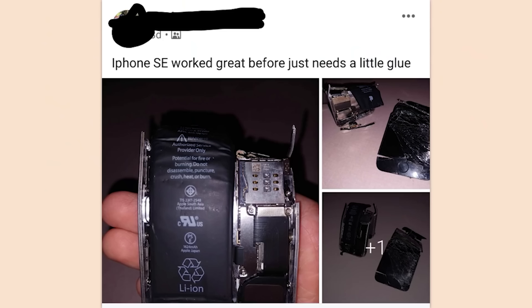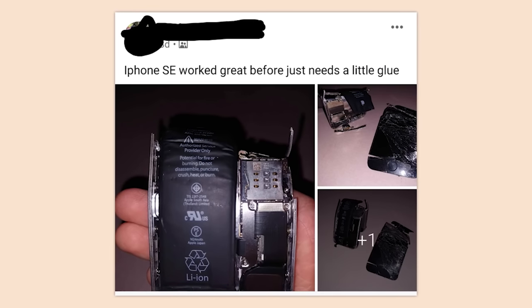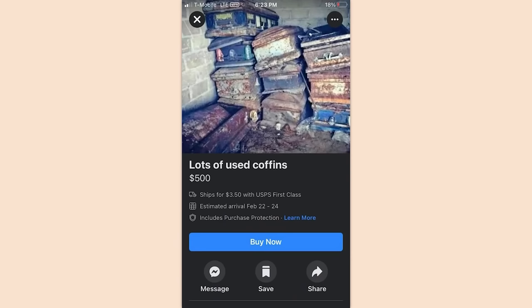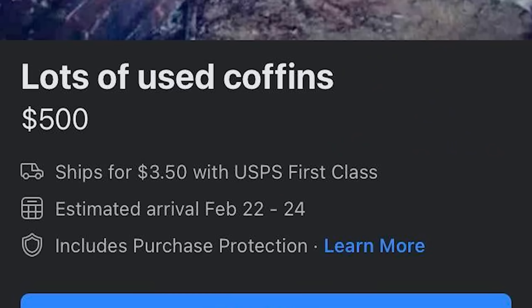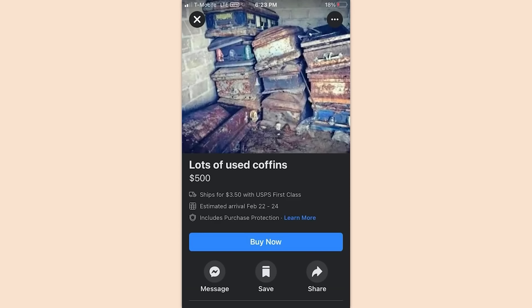iPhone SE worked great before, just needs a little glue. Yeah, just a little TLC, that'll spit shine right out. Lots of used coffins, $500. You know, the weirdest part about this post to me is that they say it ships for $3 with USPS first class. No, they don't.